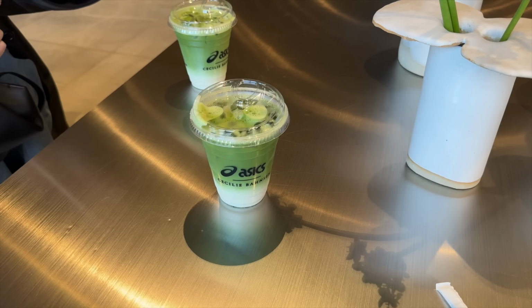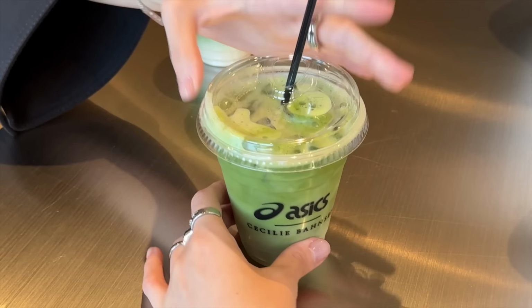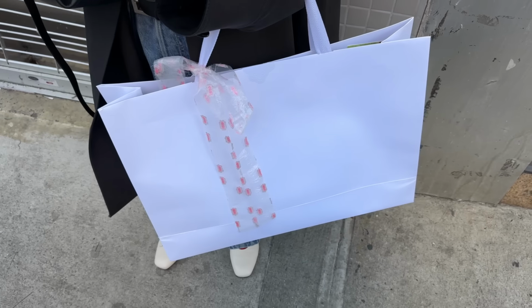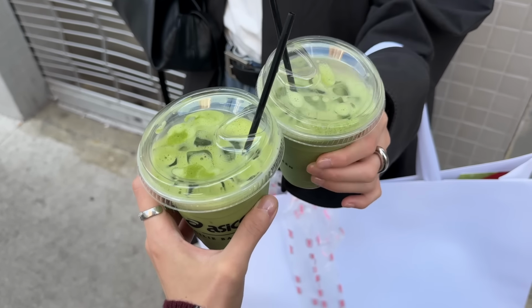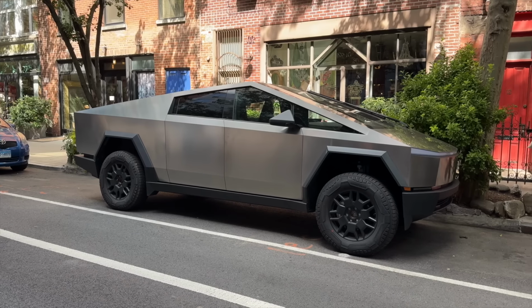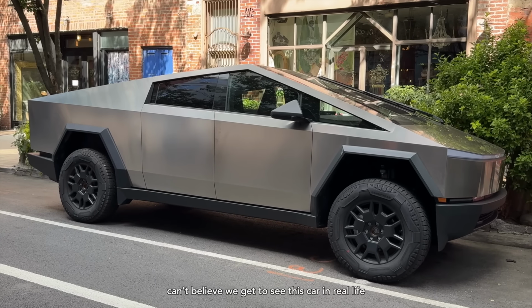Our first time having matcha in New York. We got it. Oh my god. Tastes good. Yeah. With the oat milk. Yeah. Wow, this is a truck. This is like a tank.